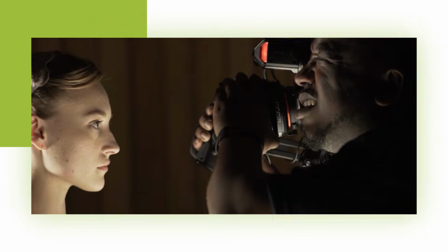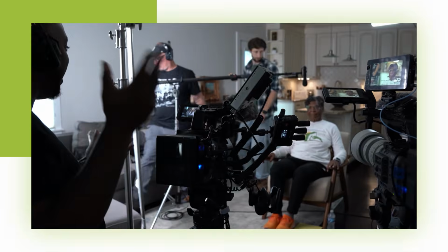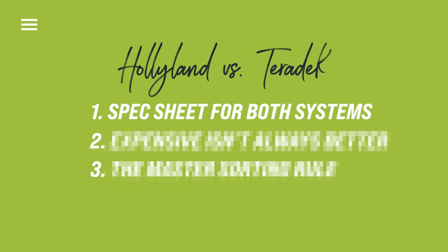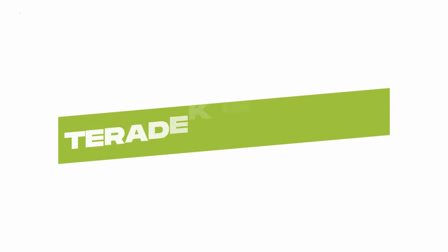The best wireless video system I own barely leaves my bag, and the one I actually use costs a fraction of the price. I'm Eric D. Seals, a documentary director and DP, and I've run wireless video on sets with ESPN, Independent Lens, and PBS, and today I'm putting both side by side. First, the honest spec sheet where one of them clearly wins, then why the more expensive one loses to the cheaper one on almost every job that I shoot. And the real reason is not the price, it's something the spec sheet can't show you.